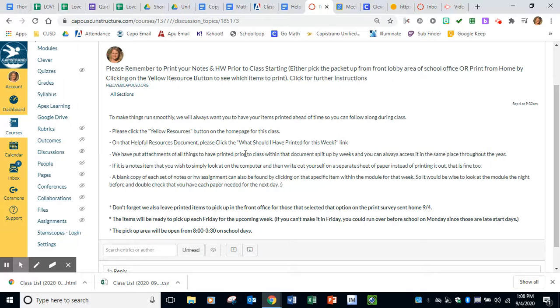Those of you that are going to school, again, it's in front of the front office in that room downstairs through those double doors. You'll see a table with a sign that says LRMS on the far left, and then there'll be Math 6 signs, and you look for the packet. Those items will be ready for pickup each Friday for the upcoming week. So on Thursdays after school, we'll make sure that we have them ready for pickup on Fridays.